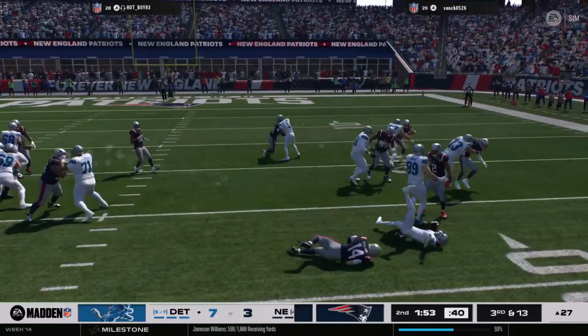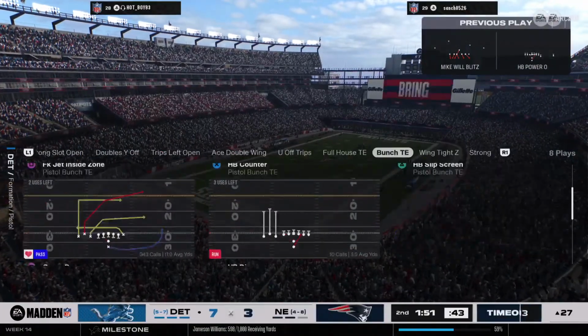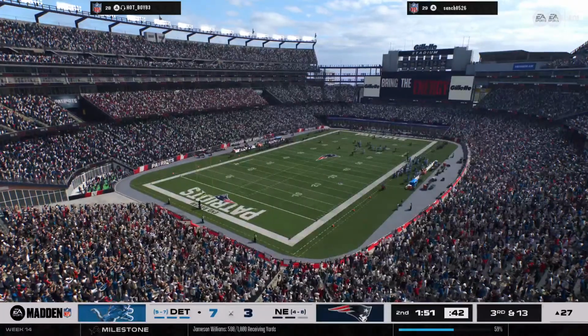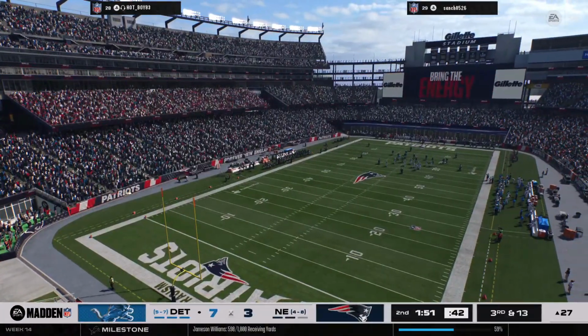They'll run with Gibbs. And he is stopped in his tracks. Loss of a couple on the play. Now the Patriots going to use their first timeout. Talk things over before third down.